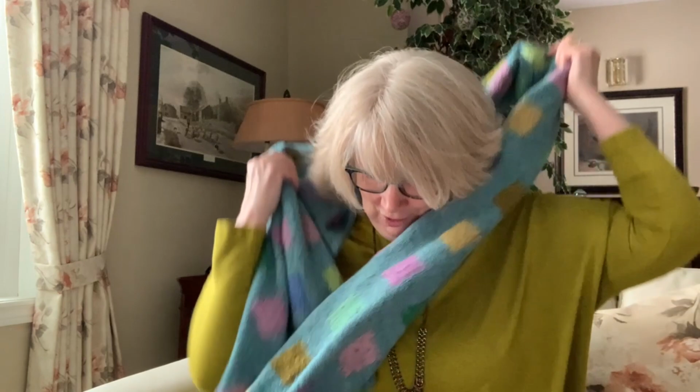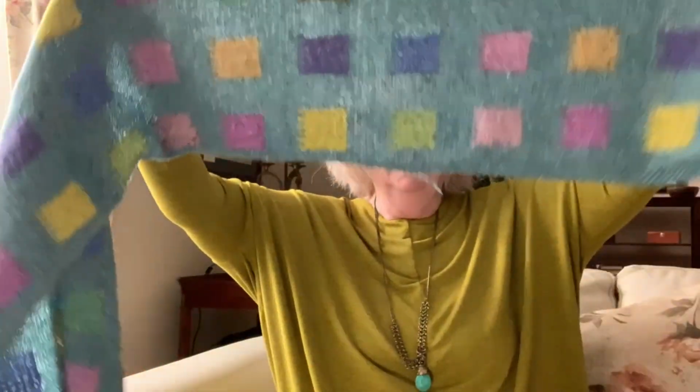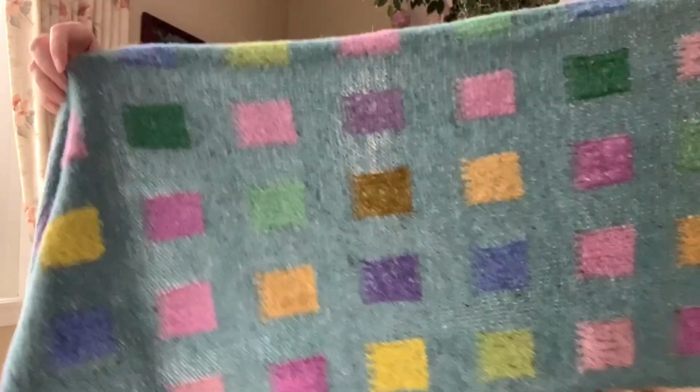So, I love this. I love the whole concept of it. I love how it feels. I love how it drapes. I love everything about it. So hope you might, maybe you want to give it a try, because I could see this in all sorts of colors. Like, for example, just hold on 1 second.